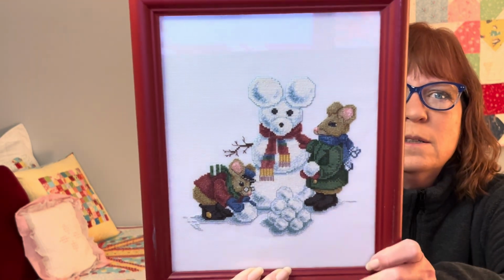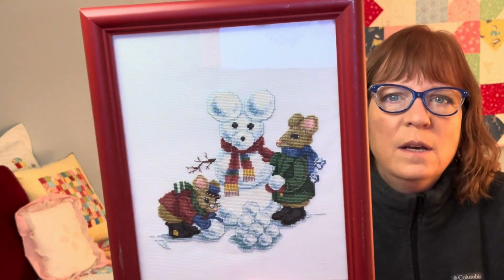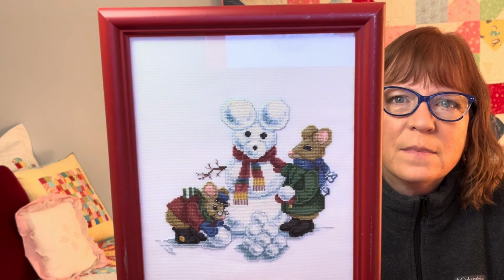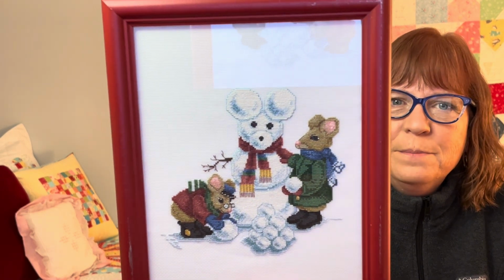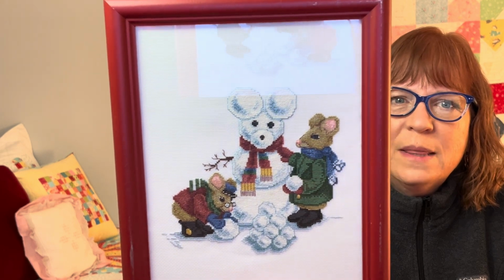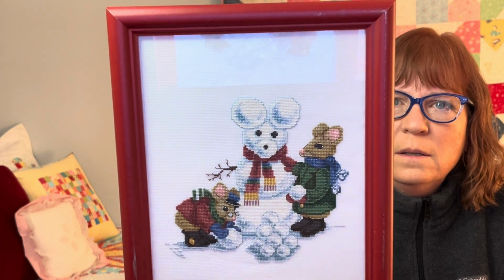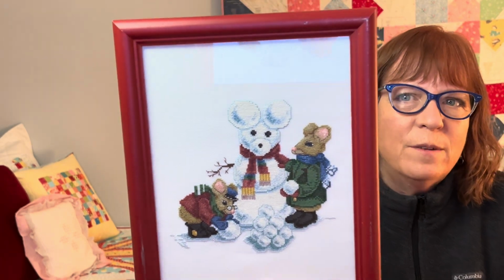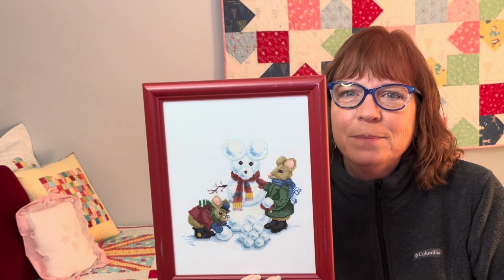My frame's gotten a little scraped up here over the years. I haven't used this in a while. I love the mouse snowman, but the mice themselves, they need rounder faces. They're a little bit rat-like. And so I don't love this one anymore. But I found it when I was packing away Christmas.